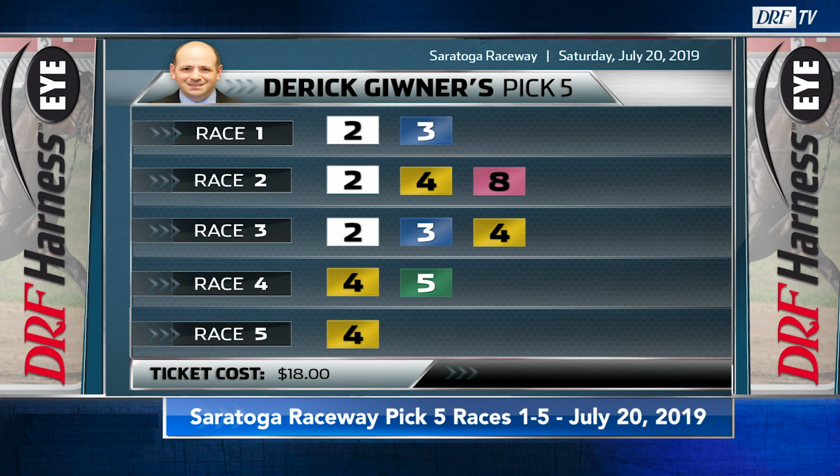So we got an $18 ticket. This is at Saratoga on July the 18th. It's a pretty good sequence, a great day of racing at Saratoga. We believe they have 14 live races, starts at 7 o'clock.